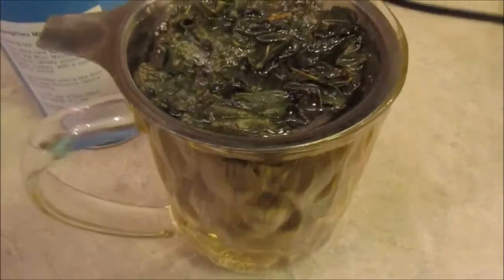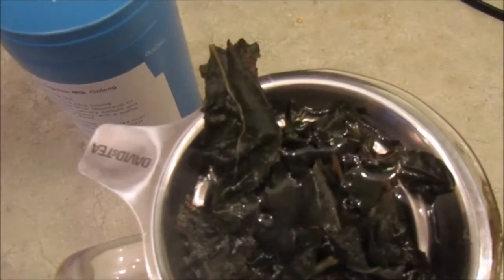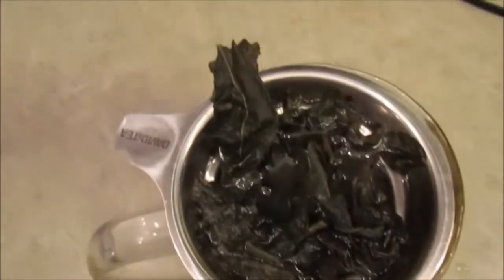Yeah, so now it's like these huge open leaves. Look how big that leaf is. Isn't that amazing? And that's how it started, just in this little tiny ball. It expands up into this big leaf. I know, I'm like the biggest tea nerd in the universe.